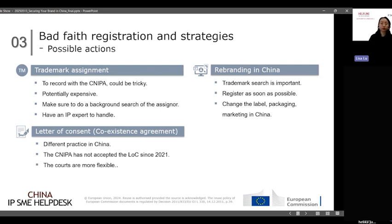That means both trademarks agree to coexist with each other. It used to be possible until 2021. There was a new practice that the CNIPA did not accept the letter of consent anymore, and that practice continues until now. The courts could be flexible, but if you bring your case to the courts, that means you already accept to spend more than 10,000 euros. For SMEs, it's not ideal.